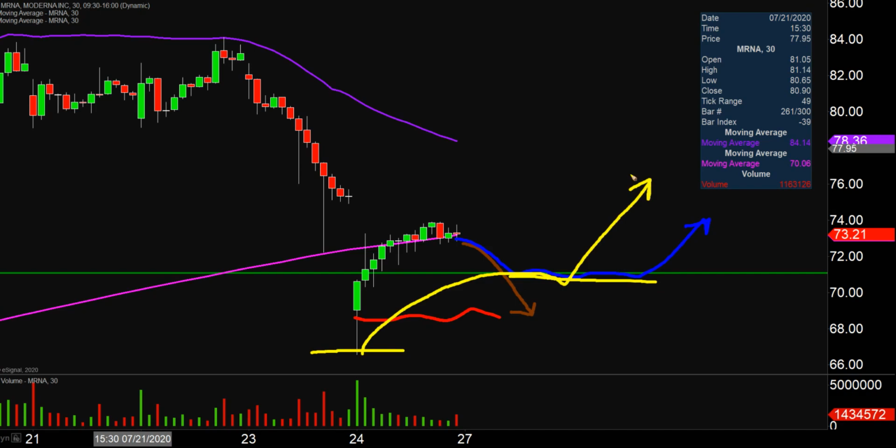And that's the name of the game. That's what a truly strong move is going to do. It's going to make progress forward. And in this situation, quote unquote, progress being defined as 71.